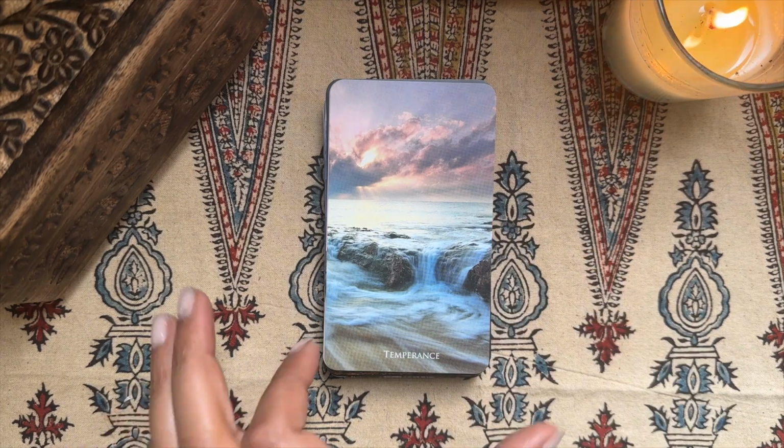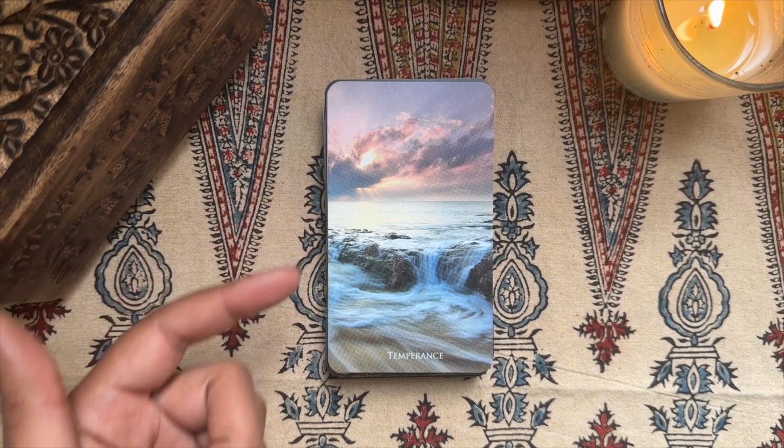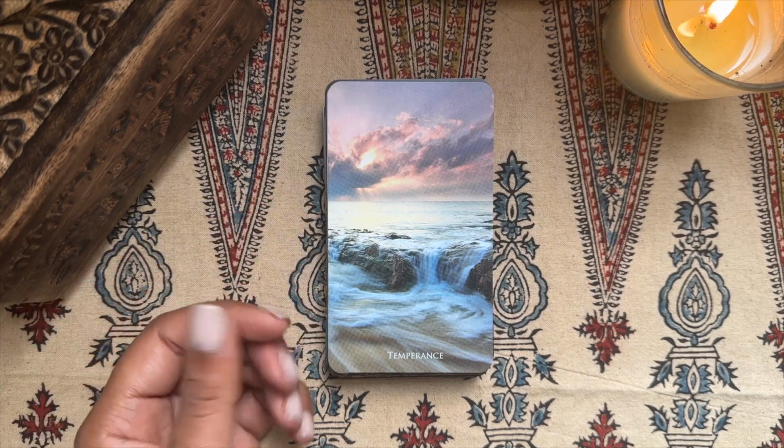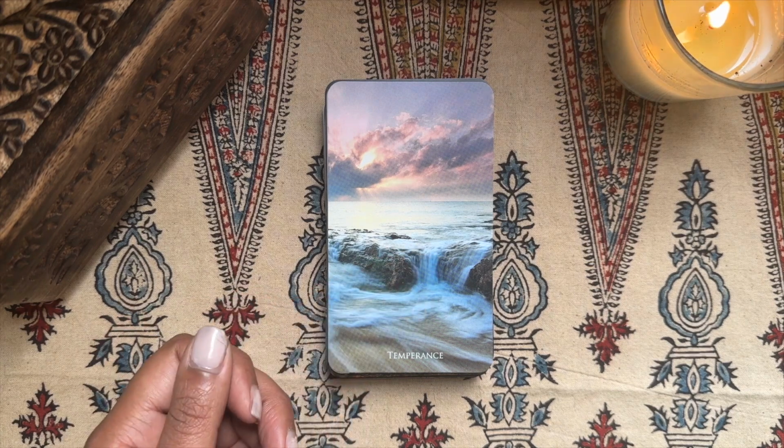Oh, Temperance. I don't have much to say about this imagery other than it's so beautiful, and it just seems like everything is at a flow. The clouds are at a flow. The water here is at a flow.